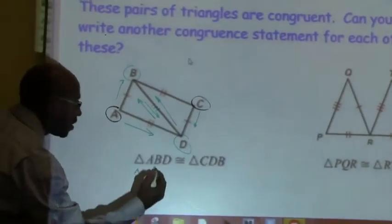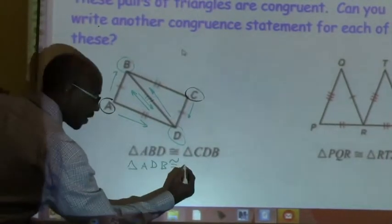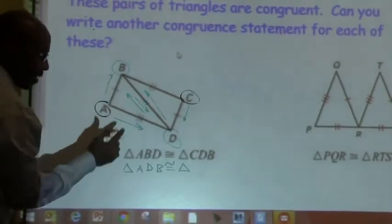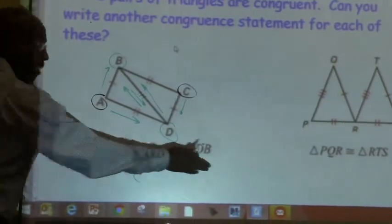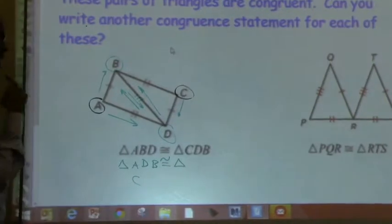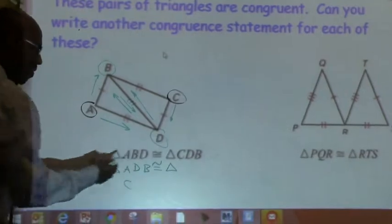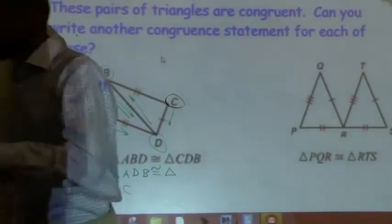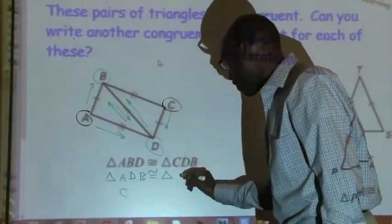Triangle A, D, B is congruent to, alright, let me find out who the partners are. I wish I had highlighters, I could highlight, let's see. A and C go together. I know C goes with D. I'm going to put it below for me, it helps me organize it, then I'll put it on the other side. A goes with C, B goes with D. Why can't B go with D? How do they get the same two letters in the book? Somebody help me out. Oh, you might be right. Say it again. D goes with who? D goes with D.